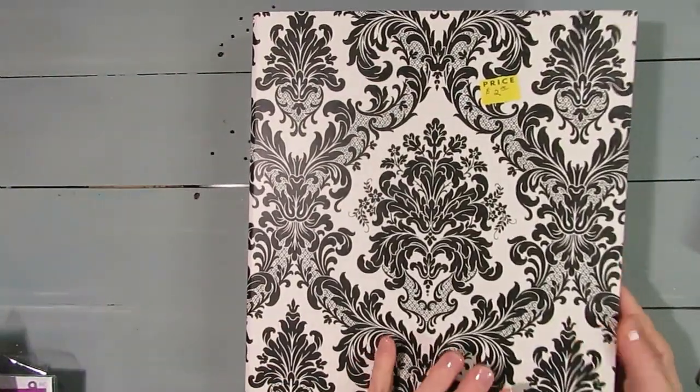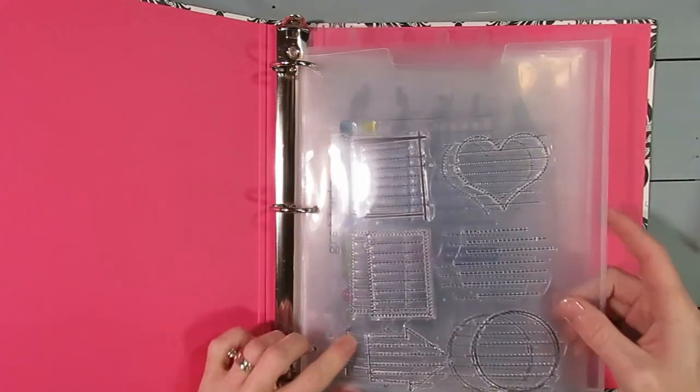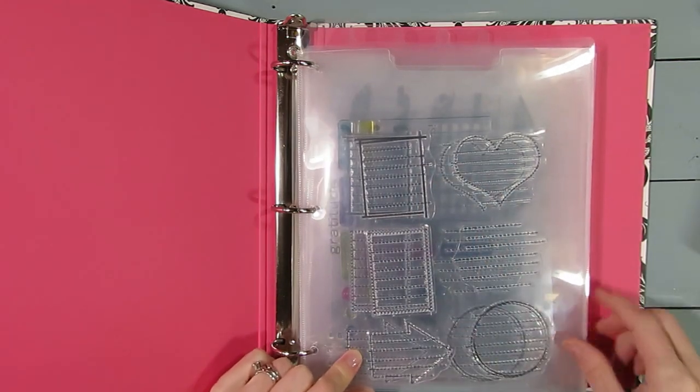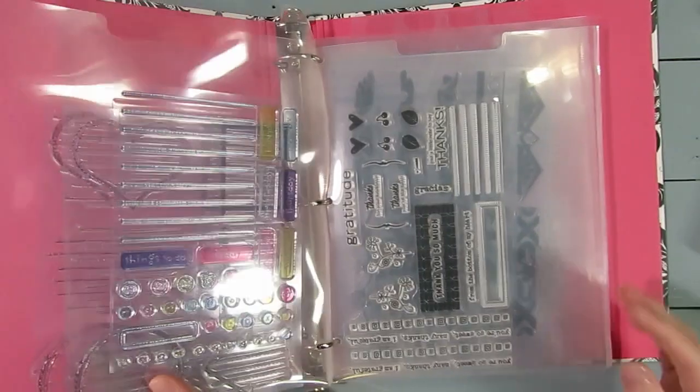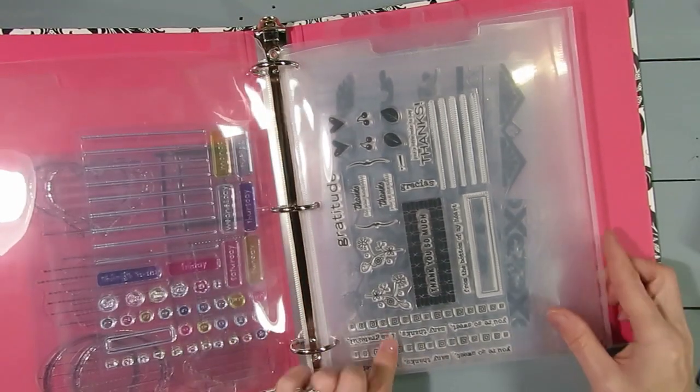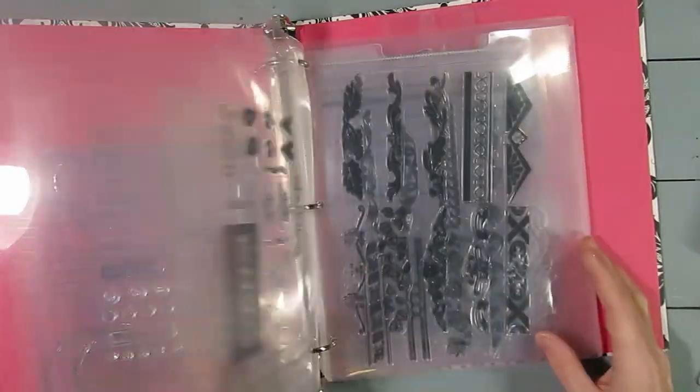And another binder, this one has kind of journals and borders in it. So this one, there were actually 2 of this one. They're like little hearts and squares with journal lines on them. There were 2 of the same stamp in that one. And then one on the back side was more like a planner type stamp. Another thank you sentiment one.